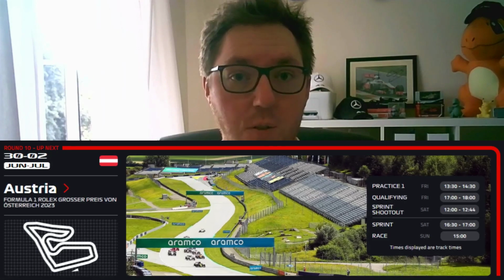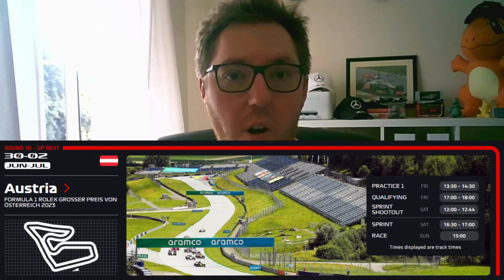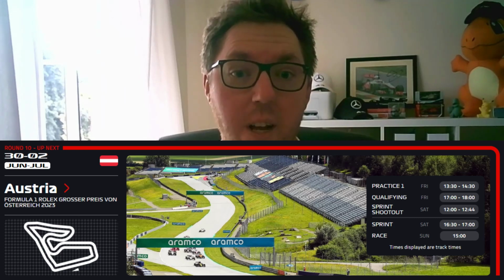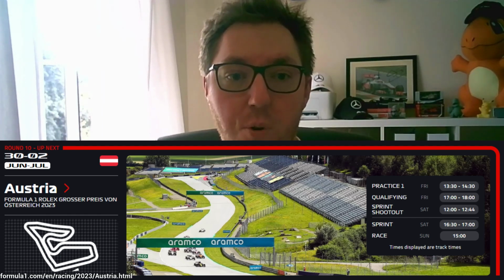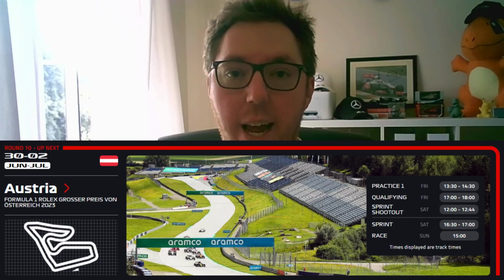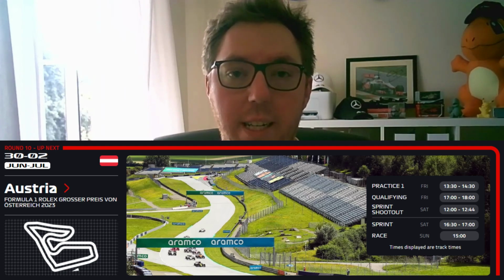So practice 1 is as normal on Friday morning, but Grand Prix qualifying is now on Friday afternoon at 5 o'clock local time in Austria. On Saturday, a day now known as Sprint Day, the Sprint Shootout, which is a shorter qualifying session of the same format, is used to set the grid for the sprint. And that will happen at 12 o'clock local time, with the sprint itself at 4:30 local time in Spielberg. And on Sunday, the Grand Prix starts at 3 p.m. Central European time, the Austrian Grand Prix of 2023.